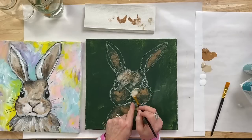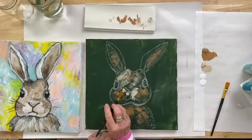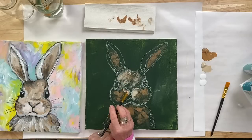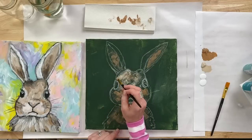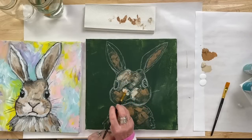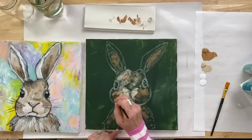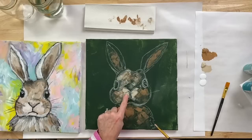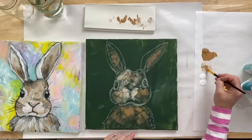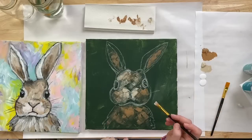I'm working around the pattern, but not in an outline format. Like I'm not outlining his little nose. I'm not outlining the contour of his head. I know it's there, so I'll do a stroke that way, and then I'll do a stroke that way, but then I'll just polish color so I don't create a line. The main thing with this is no water and don't create a line.